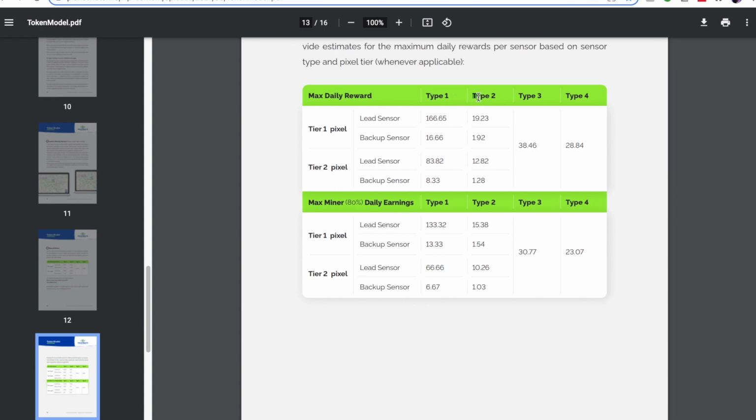Essentially what that means is, if you were there first and you have more consistent data streams, then you will be a leader in that tier, in that pixel. So you'll be tier 1, and that means you get the full tier 1 rewards. Anybody else in your pixel will get a tier 2 reward.